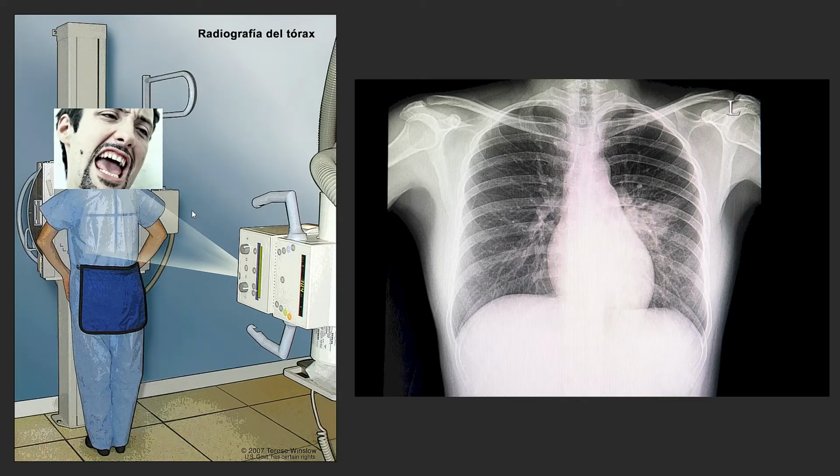Chest x-rays of someone with cardiac tamponade are normal. They are done to make sure it's not another disease that just looks similar to cardiac tamponade, such as a collapsed lung.